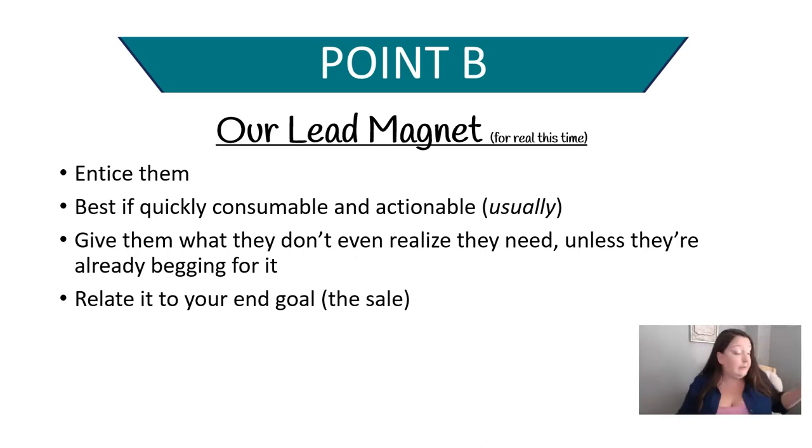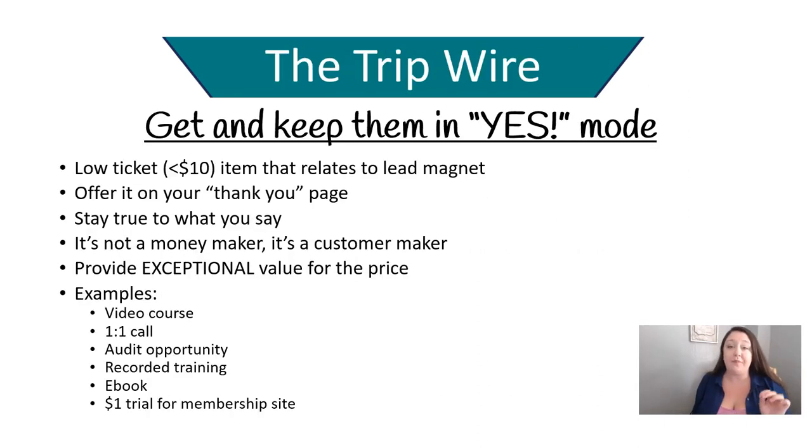And so along those lines, relate it to your end goal. Relate it to the sale. Don't create a lead magnet on the best ways to bullet journal and then try to make a sale on an ebook about peaches. No, you've got to connect the dots there, right? So be intentional, be smart, be specific, do a little bit of digging, and craft that lead magnet to really kick off that funnel. Then the Tripwire.